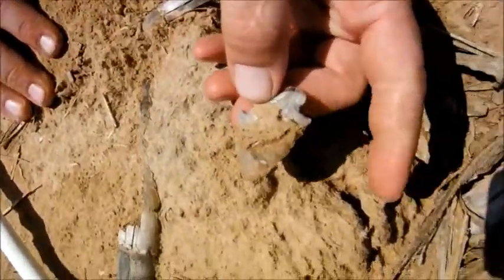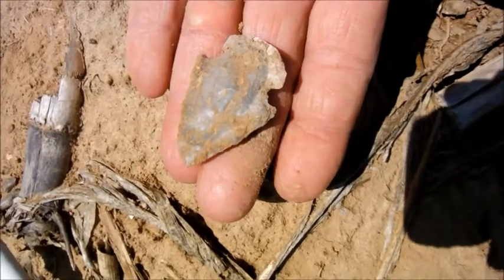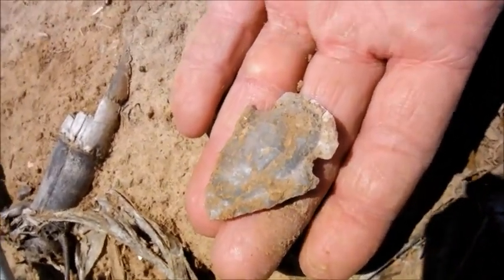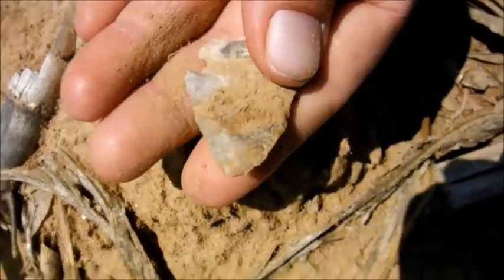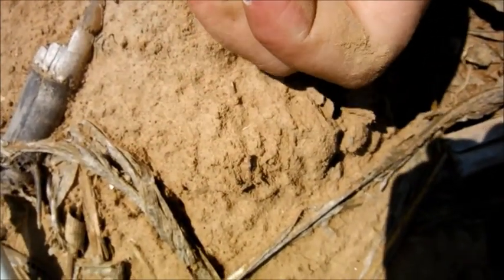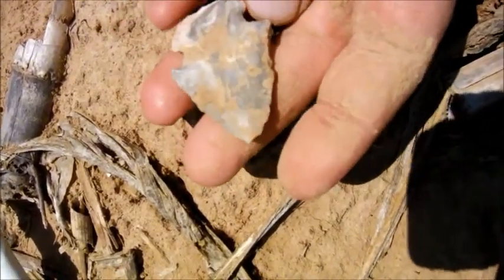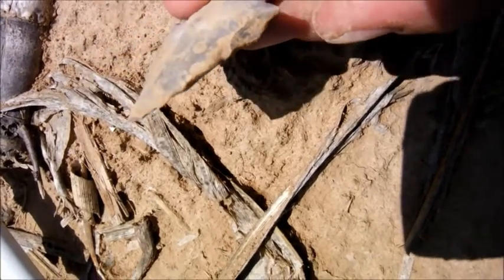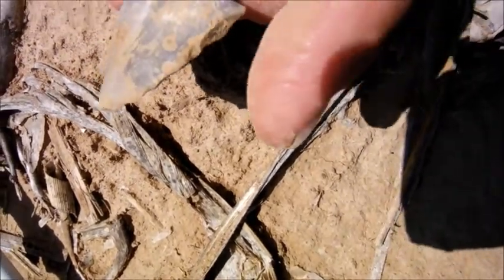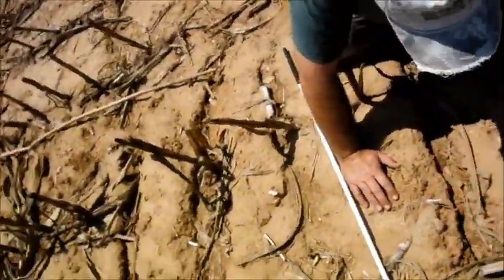Look at that. Nice bad. Little Snyder's point. A little bitty tip missing. Yep. Well, dart point, I'd be just happy with that. It's better than the whole day going to shit. Not much tip missing. A little bit of an impact. That's been resharpened. See that edge been impacted off? Yeah. It's sharpened back down. Looks pretty cleaned up.